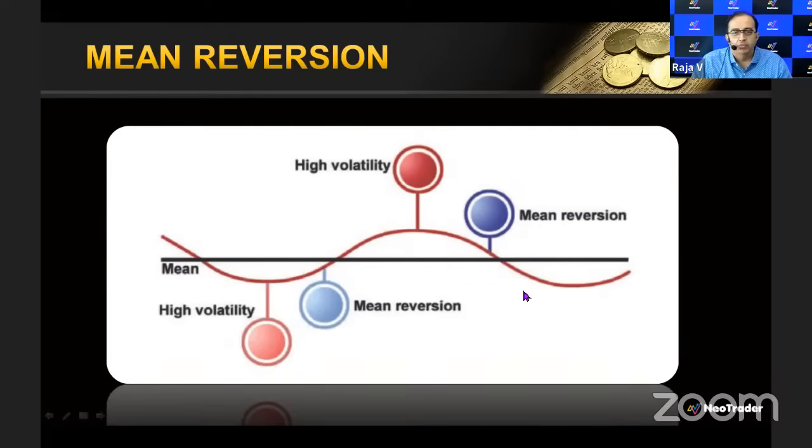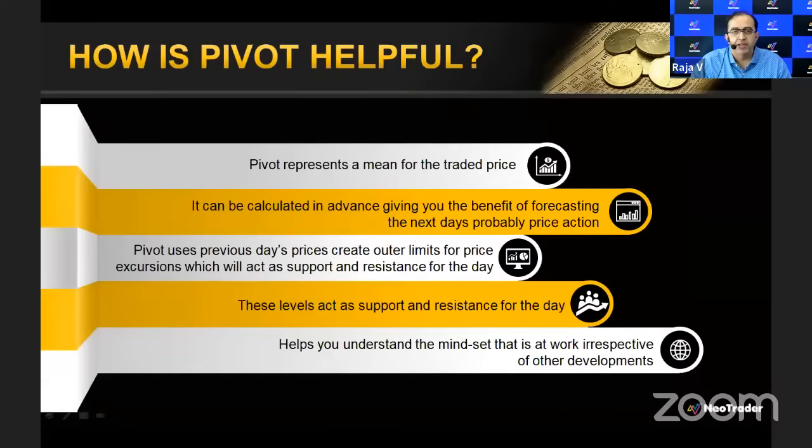Now, in this mean reversion tool, there are many forms of mean reversion. In these various forms, we are going to be looking at a concept called pivot. Now, pivots are very, very useful. When a pivot is made available to you, you are actually able to find out how the market is positioned for the next day. There are very few tools that can give you that kind of insight as to how the market is positioned for the next day. So based on that, you will be able to take a judgment.